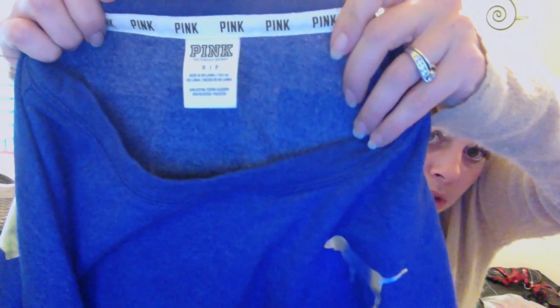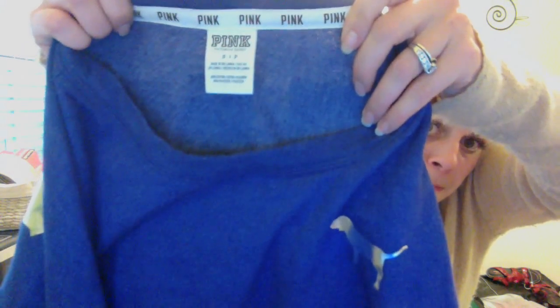So cool. Love purple. Size small, but totally fits like a medium. Really awesome purple and white sweater. I will probably be listing this tonight if anyone's interested. This is guaranteed to get me money within a couple days. Can't go wrong with pink.